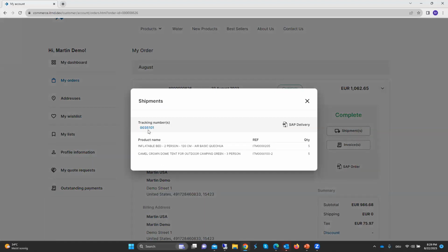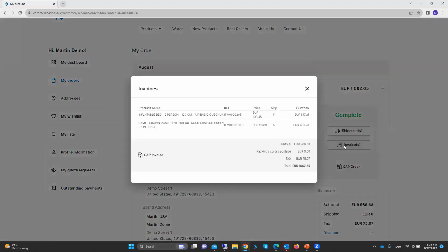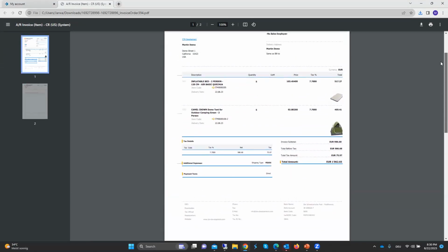Here we have the shipment with the tracking number we entered and with the PDF file of the shipment. So it is possible to send to the e-commerce your sales documents as a Crystal report or Core Suite using the same design you are using in Business One. And here we have the invoice. Let's have a look at the PDF file. So this is the PDF file using the same layout you are using in Business One.